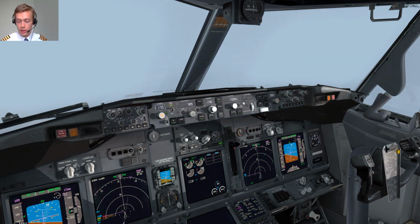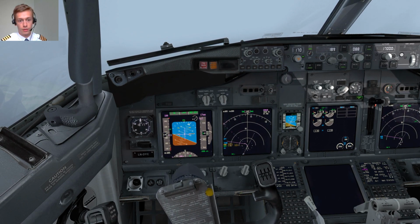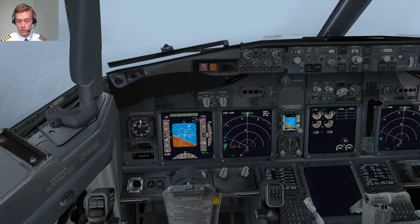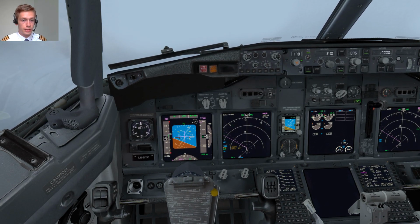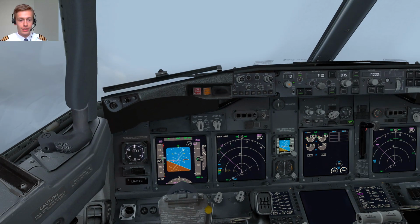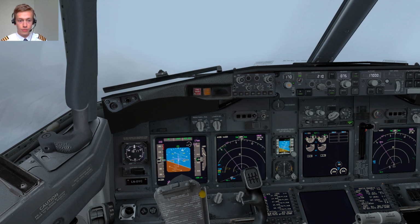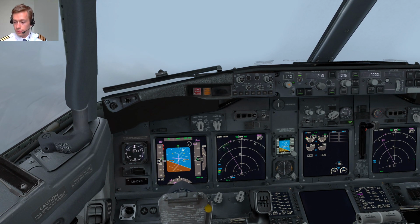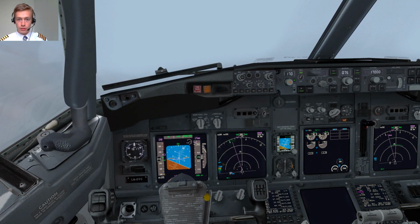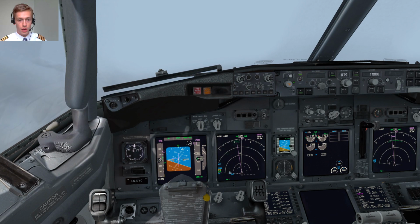And back to level change. And we're going to make a left turn. Still flying manually. And we'll go to flaps up speeds. There we go. Can't see that much, I'm afraid. Flaps up. And we'll switch to VNAV. Going well so far. We've cleared the terrain for now.